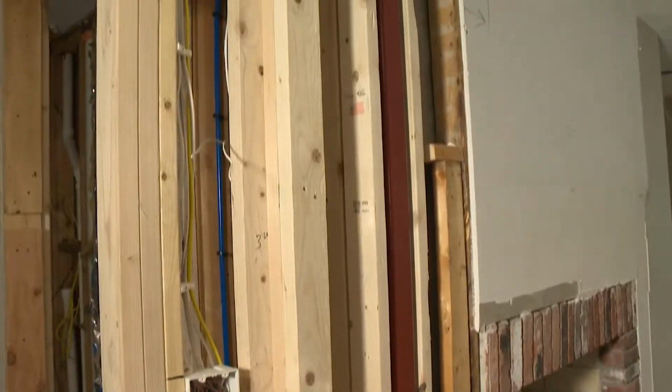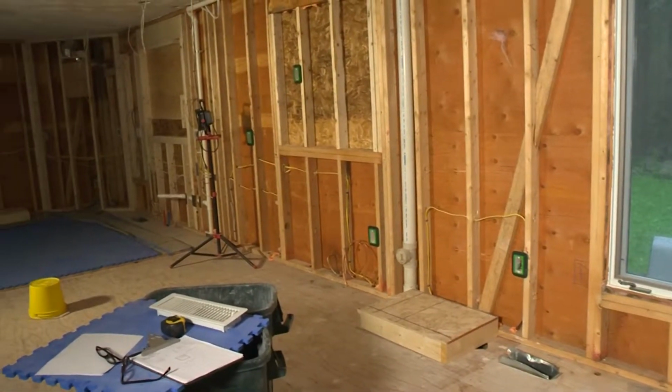We're about almost halfway through the remodel. All the demo's done, all the framing's done, all the rough-in's done. So we're ready to start the finishes, drywall, floors, and things like that. I'm excited. This has been a whole lot of fun the whole time. We get to see how the walls looked on the inside, which was always exciting for me.